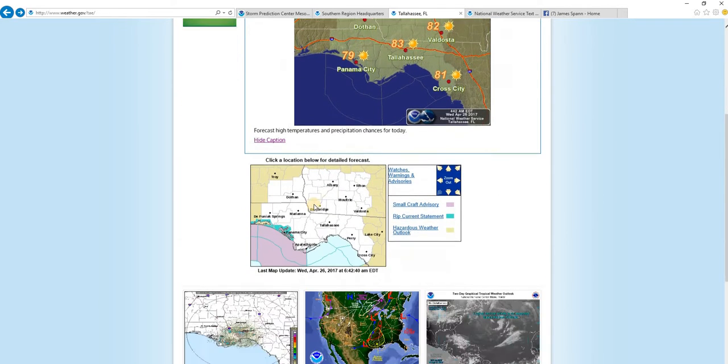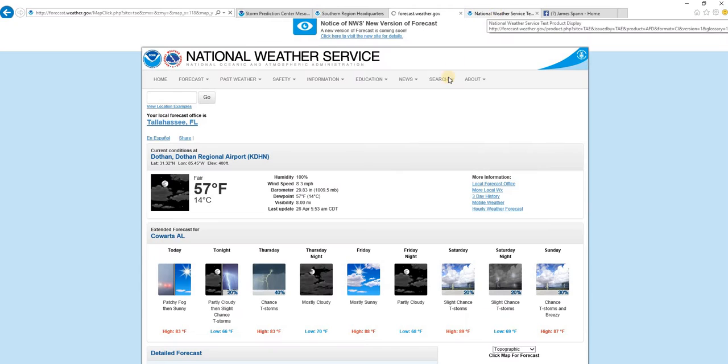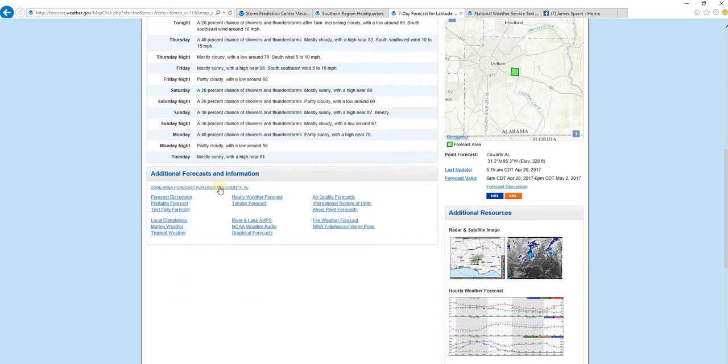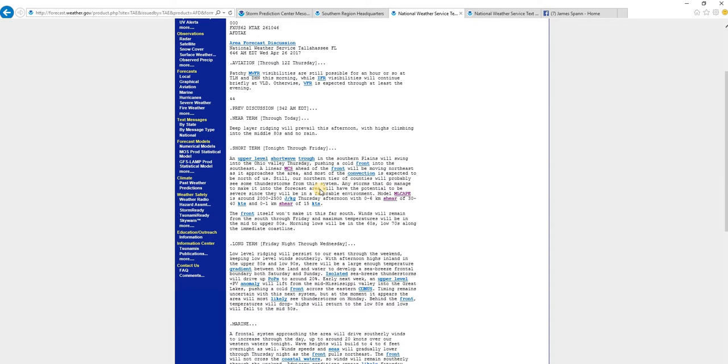Here's their page. You can click on their map anywhere in their forecast area, and they will give you the forecast for that area. If I click on Dothan, for example, and it may take a while to pull up, and okay, actually it didn't. All right, here's Dothan's forecast, and for Houston County. And then what I always do is I click on the forecast discussion. And what the forecast discussion does is Tallahassee telling me short-term and long-term what they think is going to happen.